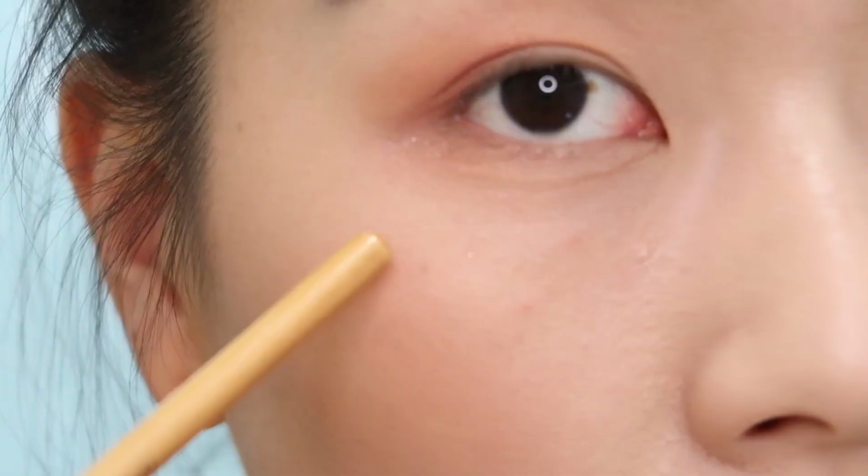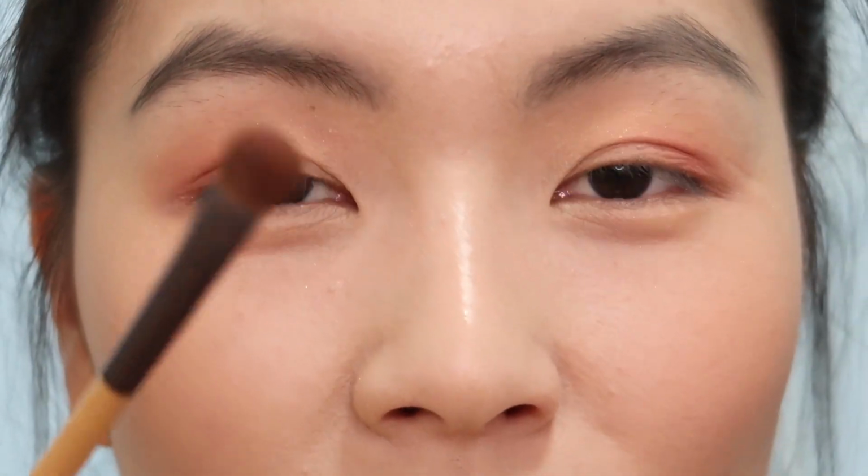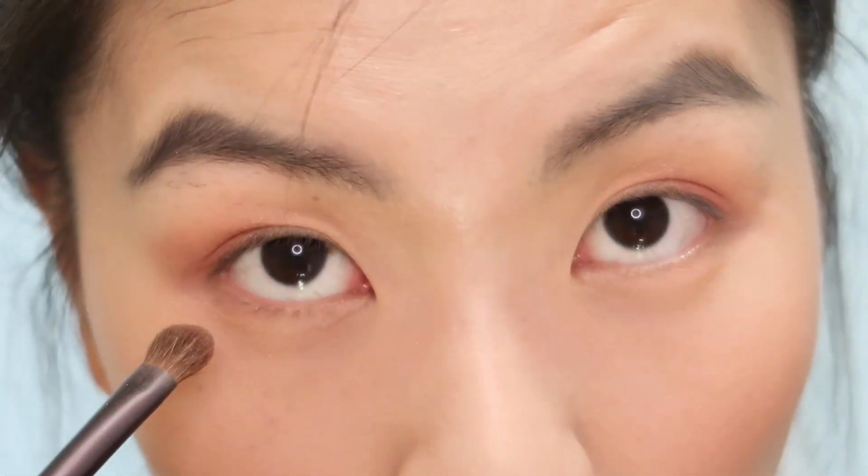Just want to point out that, I don't know if you can see it, but there are some fallouts here, which you do have to brush off later. But yes, I am getting fallout with this. Okay, so the top is done, and whatever is left over on my brush, I'm gonna put it on the lower lash line.